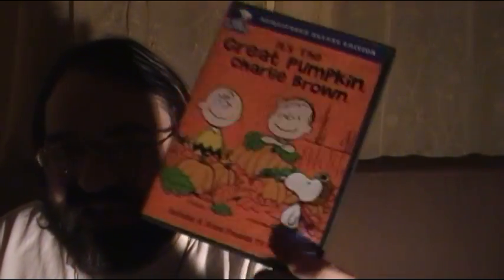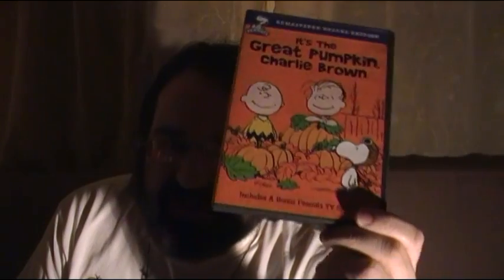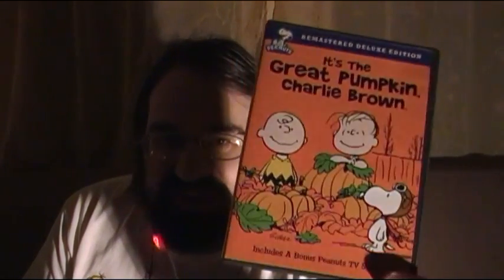The only way you can get the documentary is by buying the It's the Great Pumpkin, Charlie Brown DVD or the Blu-ray, which is available now as well. It's basically the same thing. You get every single TV special that was on here, plus the documentary. It's also in high definition, except for the bonus TV special, because I don't think It's Magic, Charlie Brown was ever remastered.